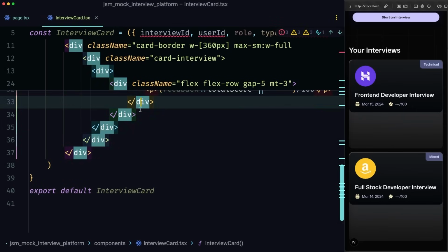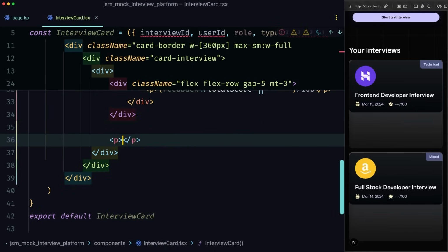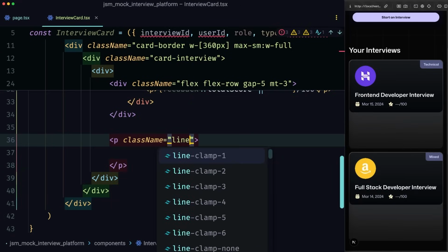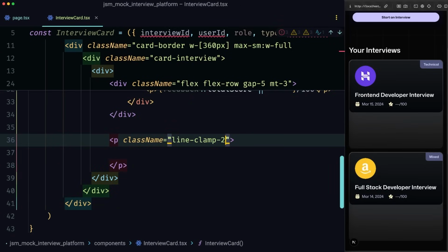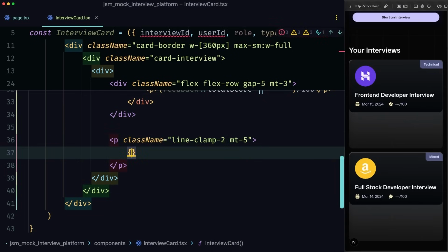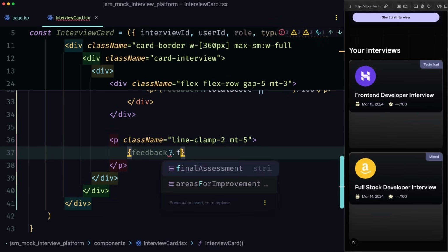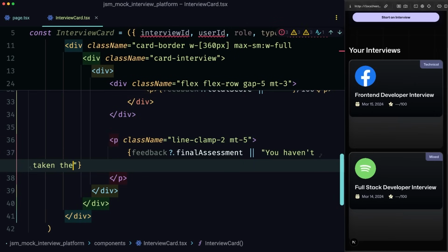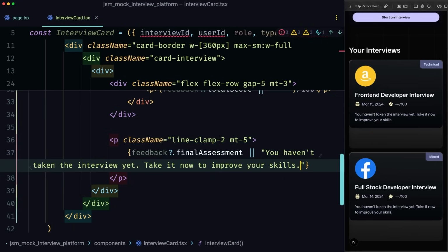Now we can go 2 divs down and let's render a p tag where we can render a class name equal to line-clamp-2, which will fit the text into 2 lines, and a margin top of 5. And here we can render the feedback final assessment. So if we have taken the interview, we can show the feedback right here. Or if we haven't, we can say you haven't taken the interview yet. Take it now to improve your skills. There we go. So now we have a description as well.